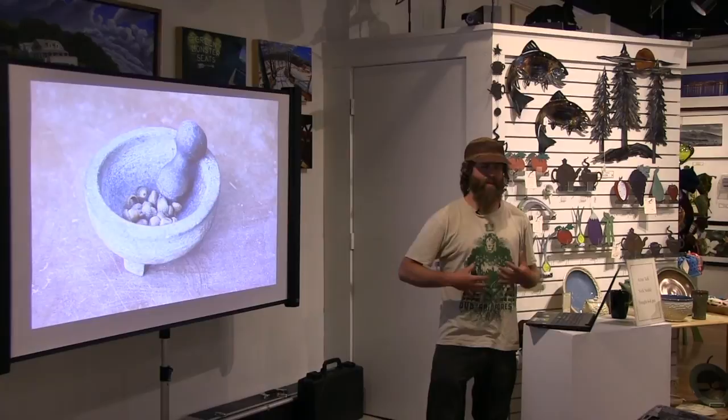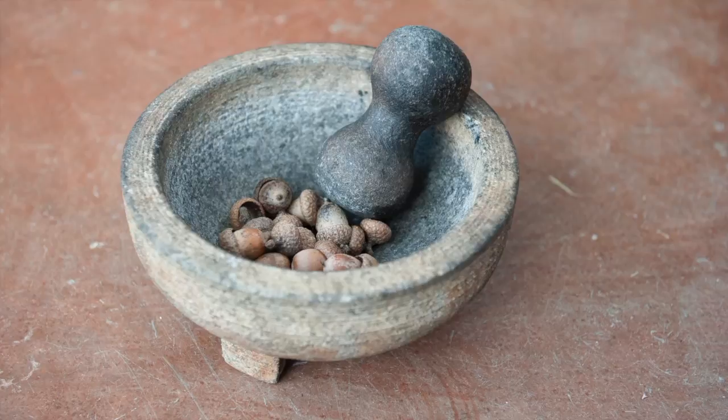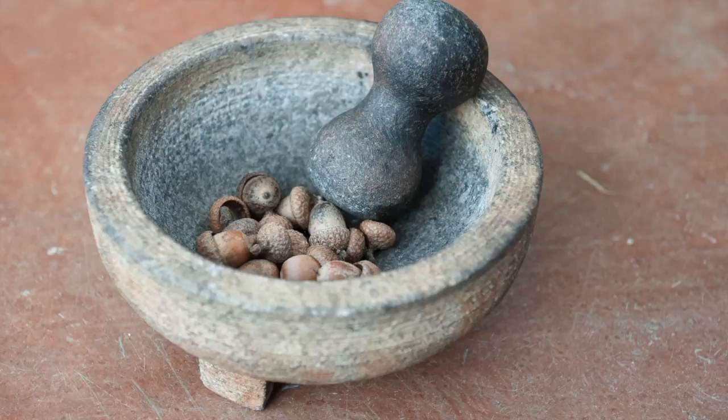So one of my favorite inks is tannic acid-based ink. Tannic acid is really common in the plant world. Trees use it in their bodies and their bark to protect them from fungal invasion. So it's a very common substance in the natural world. Acorns happen to be loaded with it, so I decided I would try using acorns as an ink source.